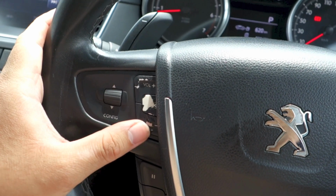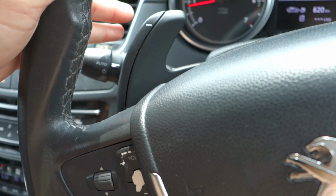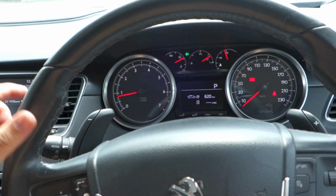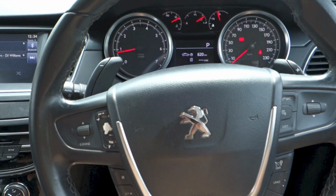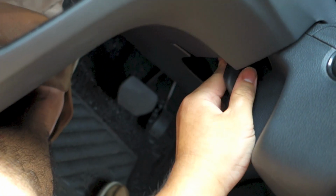right here you have your volume controls, mute, light and indicator controls, and the steering wheel in this car is tilt and telescopic. You adjust it using this lever right here.